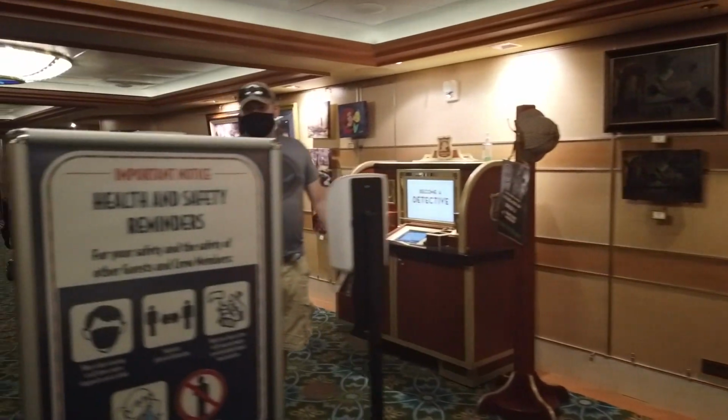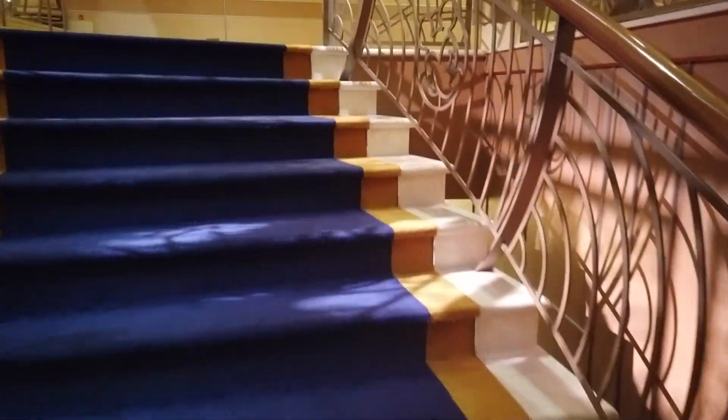As you're leaving the Enchanted Garden, you will see the Vista Gallery. This is where they have different paintings where you can actually purchase those if you desire to, but they have all different paintings you can look at. Now we are going to be leaving Deck 2, and we are going to be headed up to Deck 3.